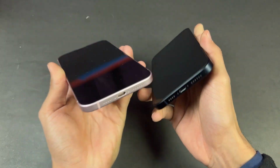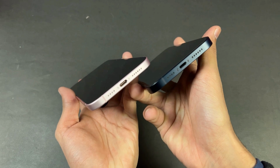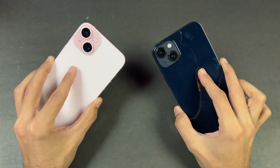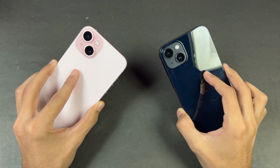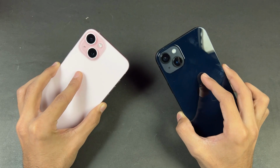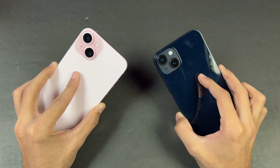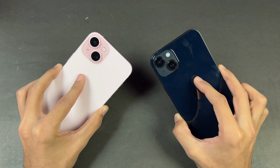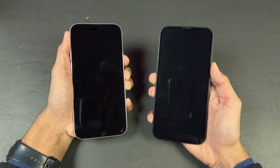On the bottom we have USB-C on the latest iPhone 15 Plus as compared to the Lightning port on the iPhone 14 Plus, and both phones also have stereo speakers with IP68 water and dust resistance. So in this video I'm going to show you how much difference there is between the Apple A16 inside the iPhone 15 Plus versus the Apple A15 on the iPhone 14 Plus. Without wasting any time, let's quickly boot both of these phones up at the same time.